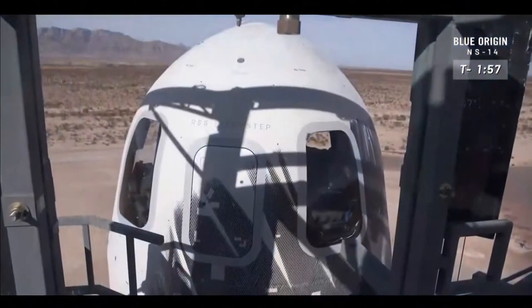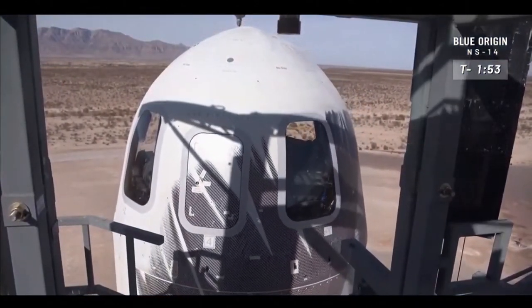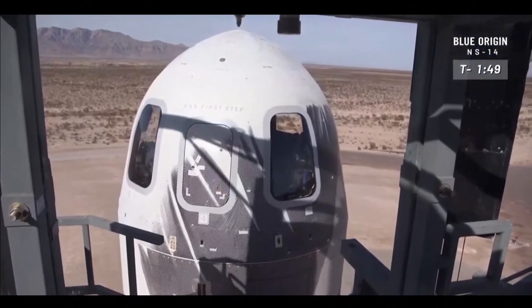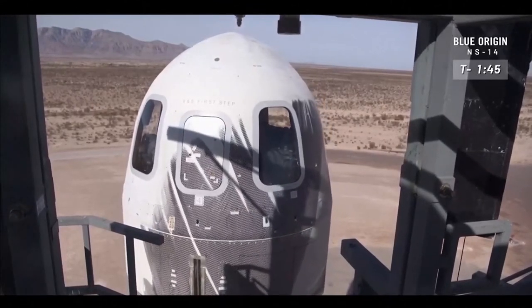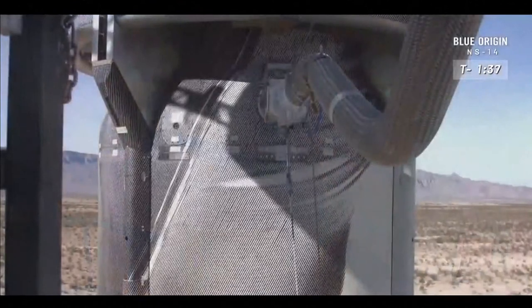All right, everybody, welcome back for New Shepard's 14th mission to space. You see the gantry retracting there. We are getting ready for a launch, Patrick. This is when it gets really exciting. All right, we have thrown the show over to the rocket. She is in autonomous mode right now. We're waiting to see the final hydraulic system checks and engine gimbal check.